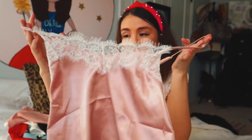Or also, honestly, these are definitely sleeping shorts, but I could see myself putting this with a sweater and jeans to wear out too. But in general, I just want to use my little skincare fridge, be moisturized, have clean hair and be wearing a matching PJ set. That's just iconic and this is so springy.